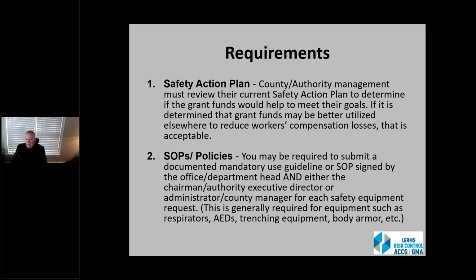Or let's say turnout gear, we don't necessarily need to see policies regarding that. But we'd like to see policies on more compliance-related items.